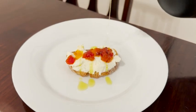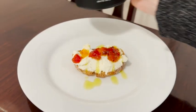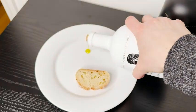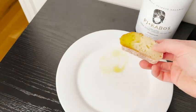We have found ourselves reaching for one of these bottles to drizzle over our food because it really enhances the flavor and it just makes everything taste better. So if you want to taste the difference of a quality olive oil, definitely check out KABOS. I could not be more impressed with the quality and the flavor of this delicious olive oil, and that is my point of view.